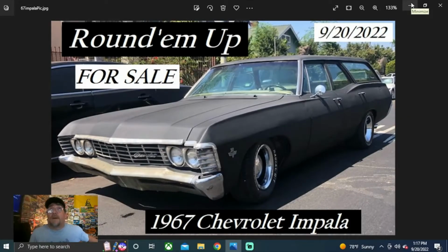Brian Bealer's rounding them up. It's going to be September 20th, 1967 Chevrolet Impala for sale.